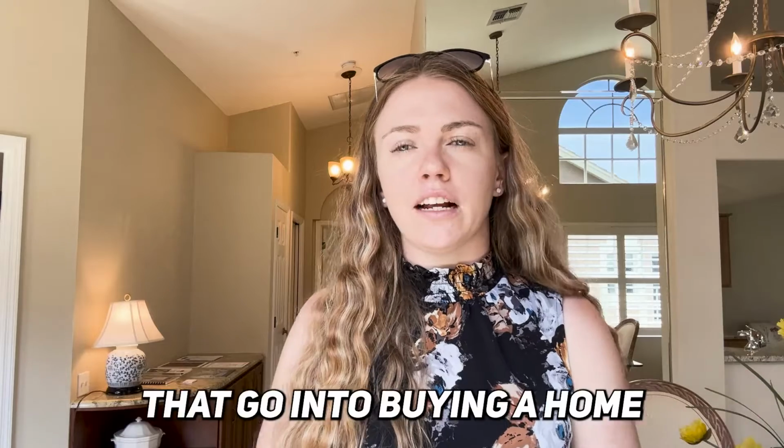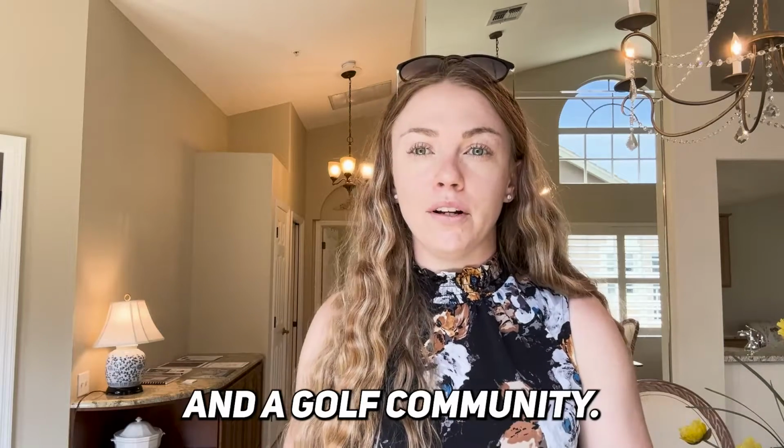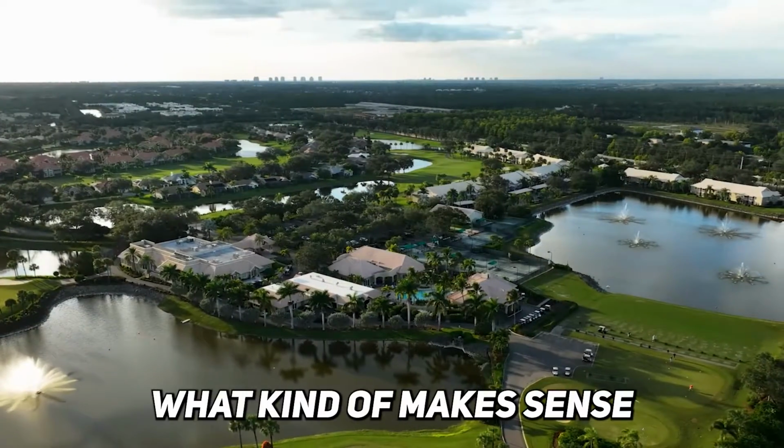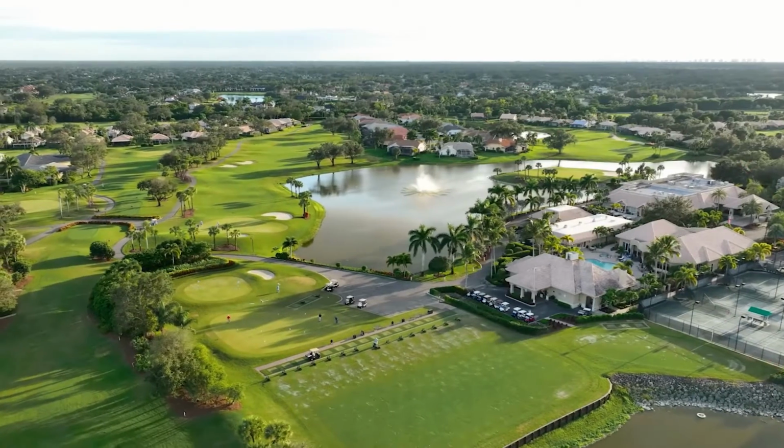There's just a lot of factors that go into buying a home in a golf community, and a lot of people get down here, start looking around, and have no idea where to start or what kind of makes sense for them. At the end, I'm gonna suggest some of my favorite golf communities in these different categories in different areas of Southwest Florida. If you wait till the end, you'll get the opportunity to see some of my favorite golf courses and some places that you should start looking based on what's best for you and your loved ones.